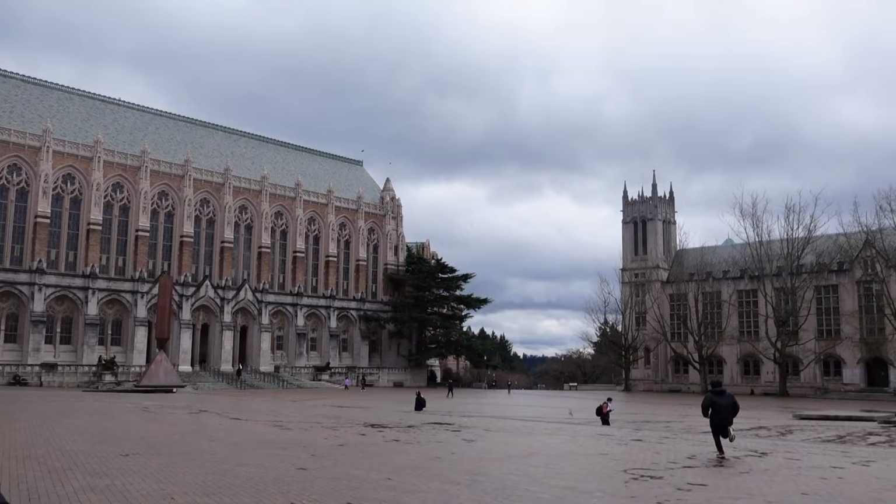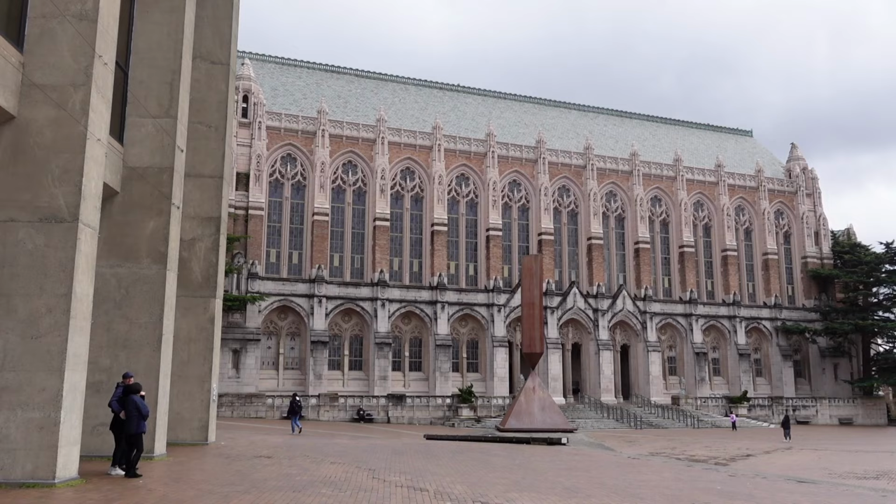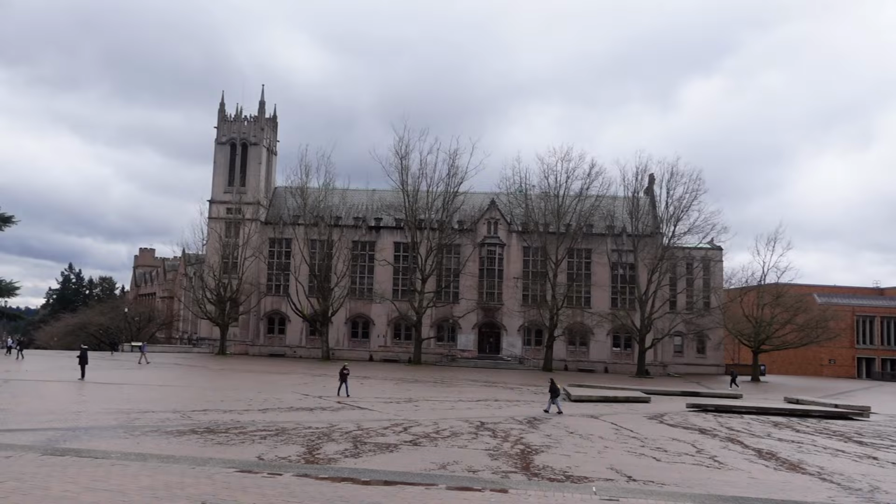We're at the University of Washington, gonna take some photos in the library. Look how beautiful this is. The architecture. Wow. So beautiful. Look at that tree.